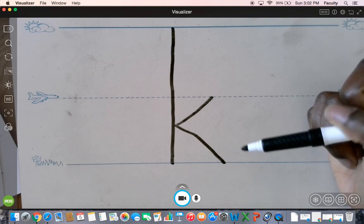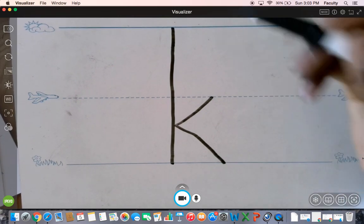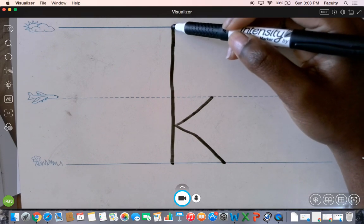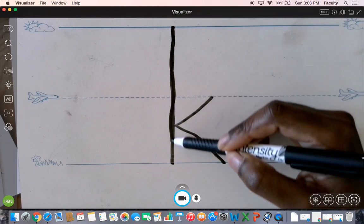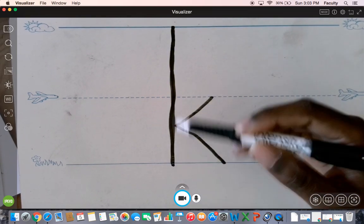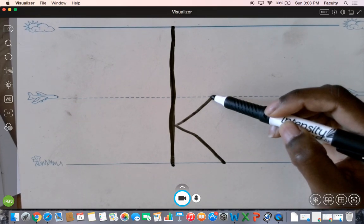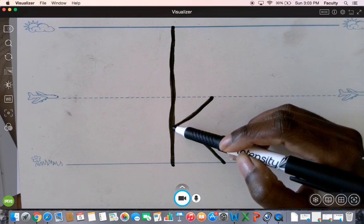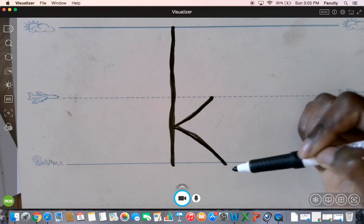Let's do that one more time. K is a skyline letter. It starts on the skyline. You're going to point to the skyline. Go all the way down to the grass line. Point to the skyline and leave a space. Slide over and touch your tall line and slide back to the grass line. K, kite.